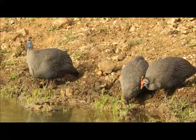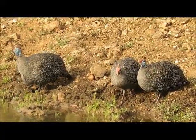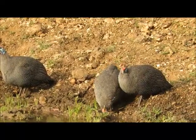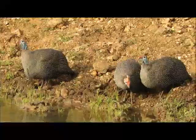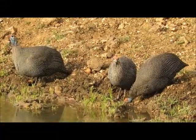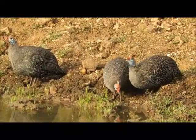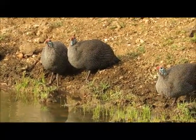Again, if you've been to Askari, we will have chased them along the road many times. They really only take off if they get startled, and even then it will just be for a very short flight, no more than 100 meters or so. But they do, however, fly up into the trees to roost at night so that they're safe from predators.